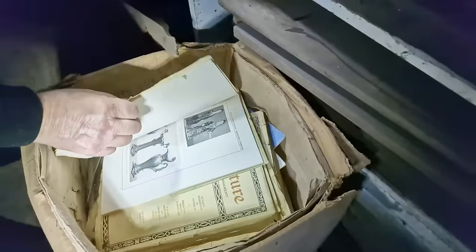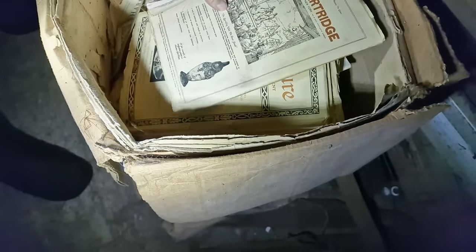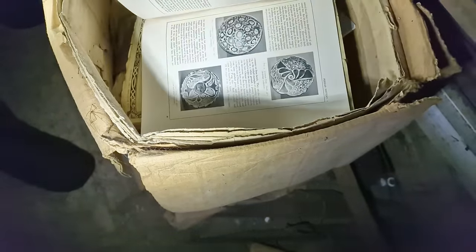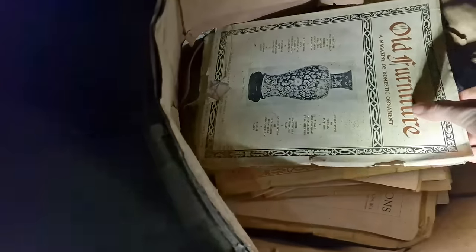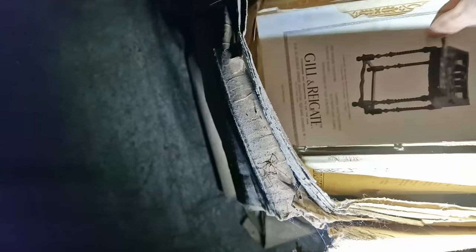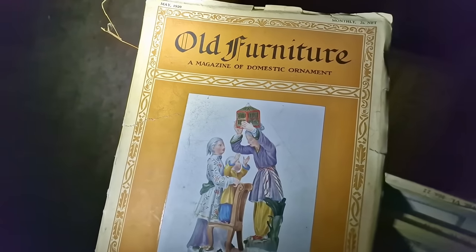Look, antique stuff. Yeah, and old furniture. Books. Oh, wow. How old is that magazine? Oh, is that elephants in there? I'm going back up. Oh, they're old, aren't they? Yeah, they're definitely an antique dealer. That's just full of these books. Get a date on it, because it should be on the front cover. 1928. Wow. May 1928, these. Do I have any more of them? Fucking hell. Oh, look, yeah. May 1929. A magazine of domestic ornaments. What a find.